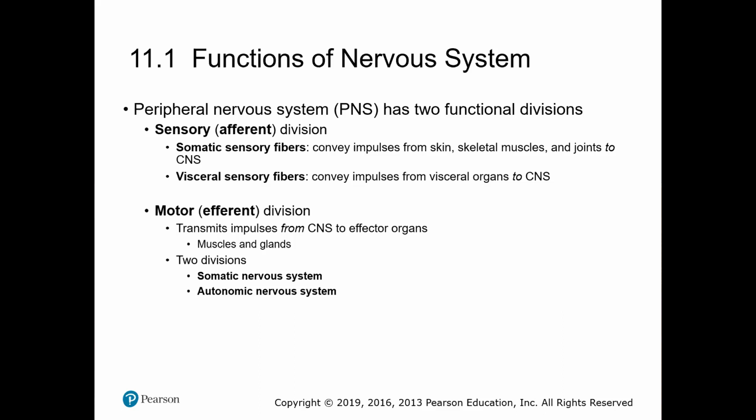The motor side, the output side, takes signals out to what we call the effectors. They can be muscles, they can be glands. So the motor side will send action potentials out to tell a skeletal muscle to contract, or tell a smooth muscle to contract, or tell a gland to release some fluid, or to stop releasing some substance. The motor side has two parts to it. It has the somatic side, which is our motor nerves. Skeletal muscle motor nerves are the somatic tissue.